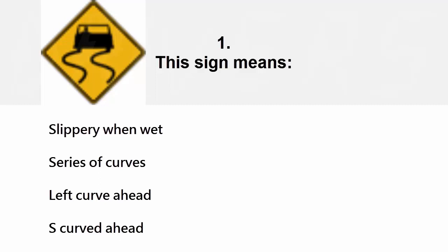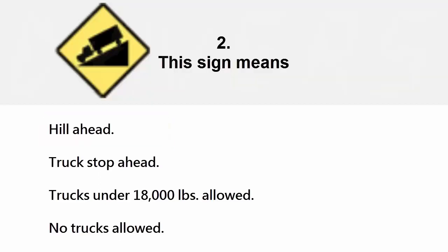This sign means slippery when wet. Series of curves. Left curve ahead. S curve ahead. And the correct answer is slippery when wet.